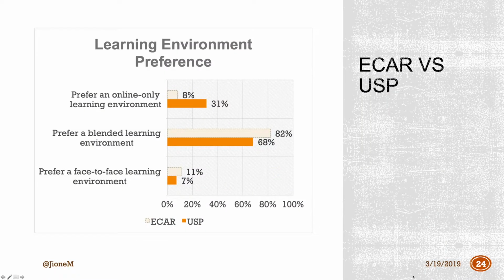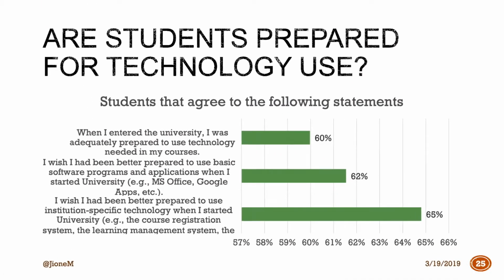So one of the things that we asked is, are students prepared for technology use? There were 3 things that we looked at for the statement. When I entered the university, I was adequately prepared to use technology that was needed in my courses. I was better prepared to use basic software, so Microsoft Word and all that. And I wish I had been better prepared to use institutional specific technology. So you're looking at registration, learning management systems, library systems.